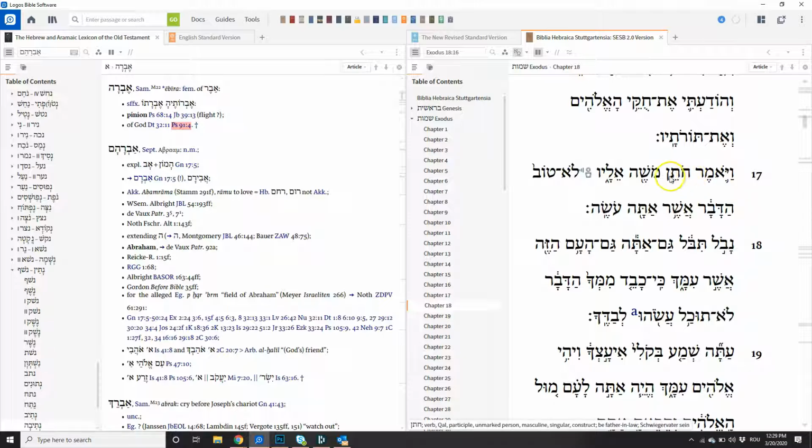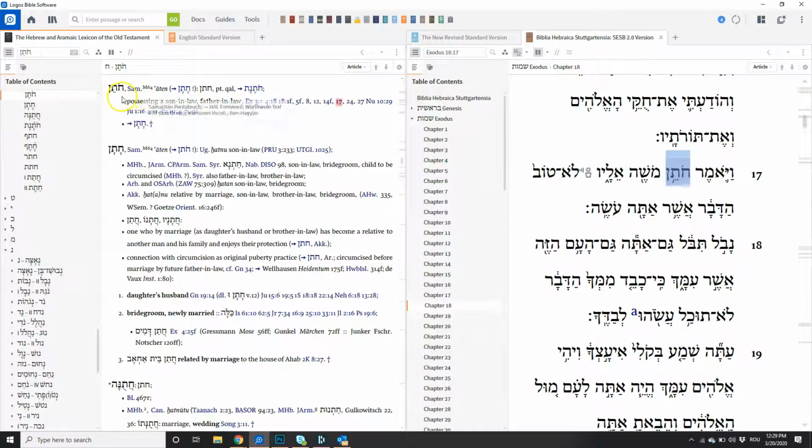And he said, chotain. Now, I do not recognize chotain. This is a word that I am not familiar with. If you look down here, when I hover, a little definition will pop up. But actually, I'm going to double click and open it up in my lexicon here. So, chotain, possessing a son-in-law. All right, so it's the word for father-in-law. So, the father-in-law of Moshe, Moses. Now, I wouldn't know that this is in construct because one, it's not some sort of obvious construct form.